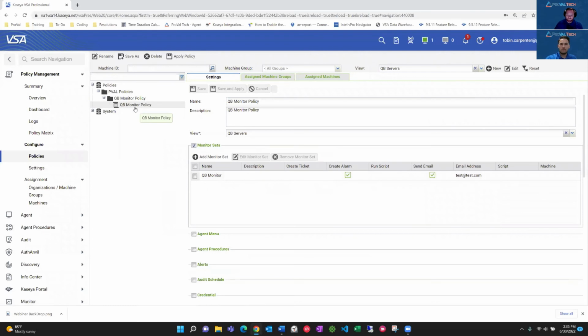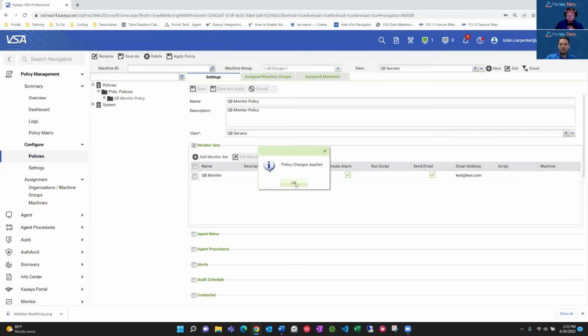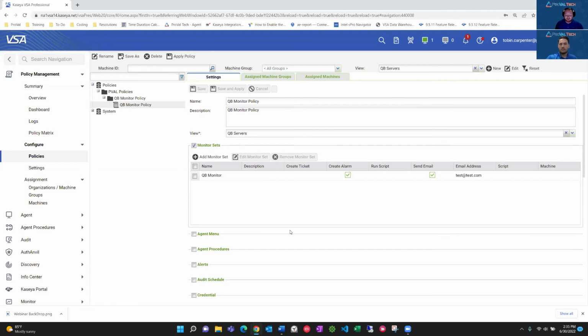One thing to watch for: when you save a policy, make sure that this little icon right here, which I call a scroll, is white and black and not white and yellow. White and yellow means that it has not saved properly. To resolve that, just select it and then select apply policy. Then you'll go through the apply now again. Okay, there you go. So now we've got a policy created.